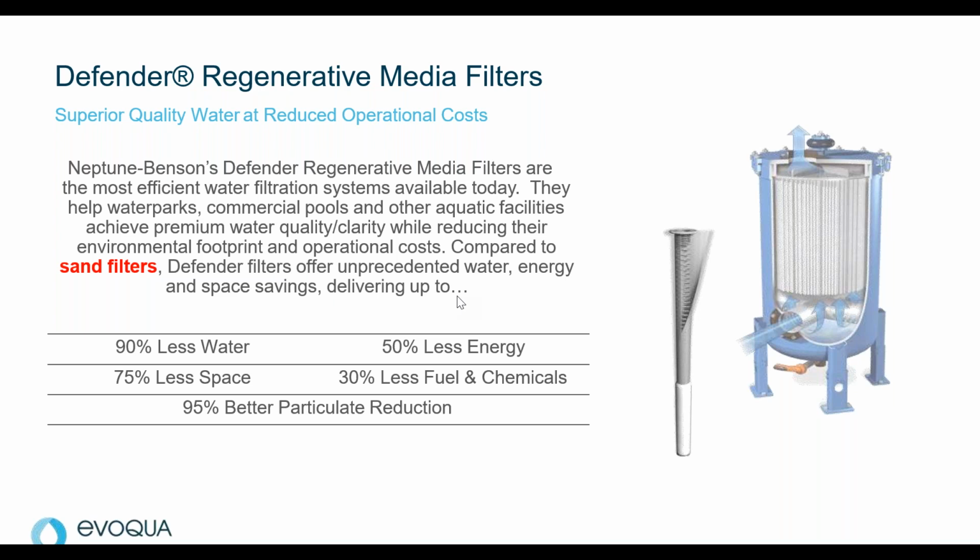And since you are saving 90% water, there is no residual chlorine wasted during backwash. Heated pool water is also not wasted. And lastly, it is about water quality. Our technology will have 95% better particulate reduction. So let's discuss more on how our technology will reduce that much water.